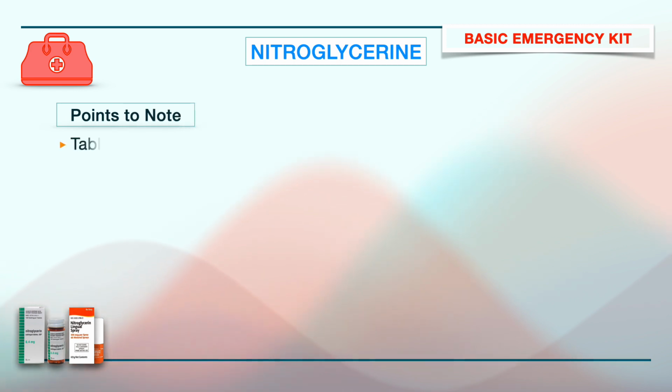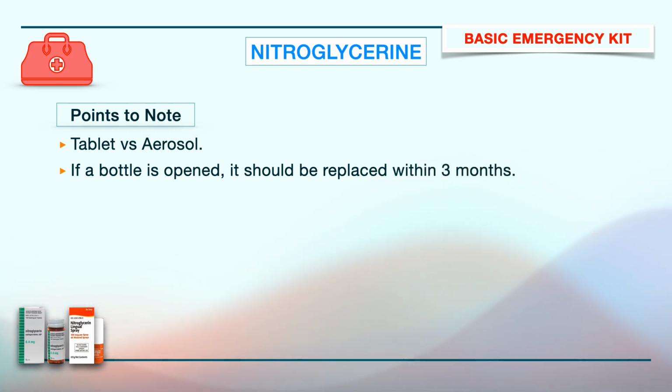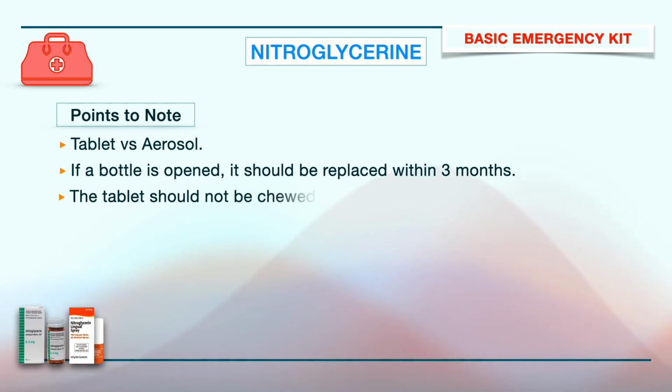The aerosol form does not require special storage and has a longer shelf life than the tablet form, which requires storage in light resistant containers. Also, if a bottle is opened, the tablets expire sooner and should be replaced within 3 months. The tablets should not be chewed or swallowed as it is completely metabolized during first pass metabolism.